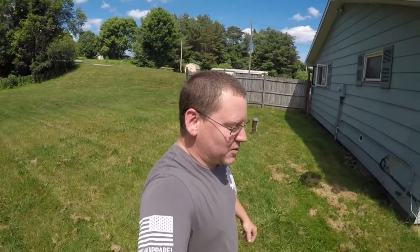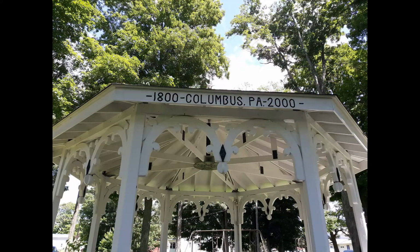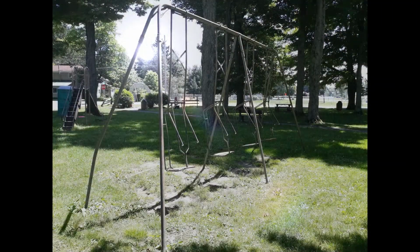Thanks for checking out this part, and we'll go to the park right now. This beautiful gazebo sits in the center of the park that was donated from the town's founder back in the 1820s. As you can see, the park didn't always look this way with its stick-made cabins. These push-arm swing sets were patented near here and are still popular amongst the kids today.